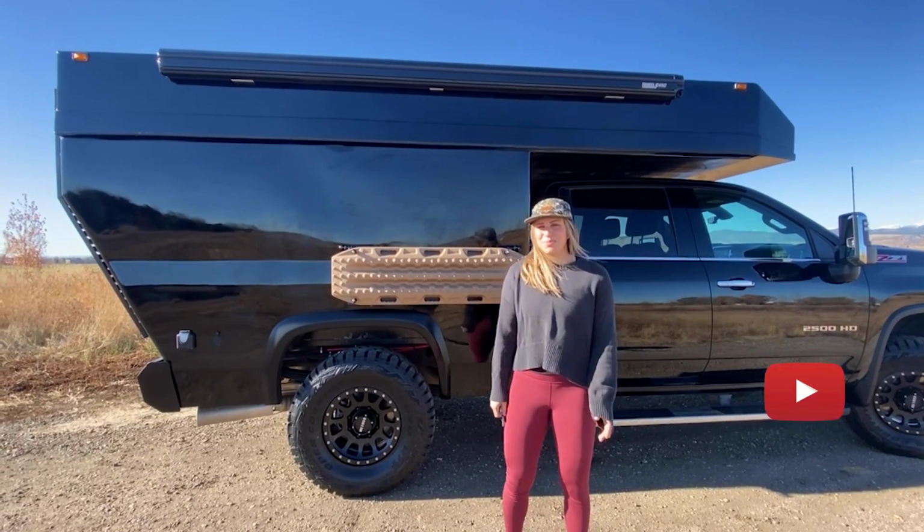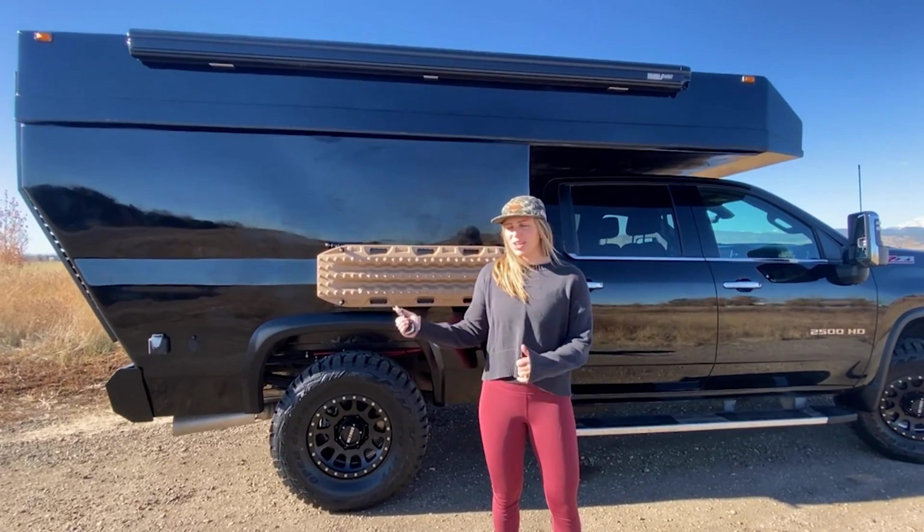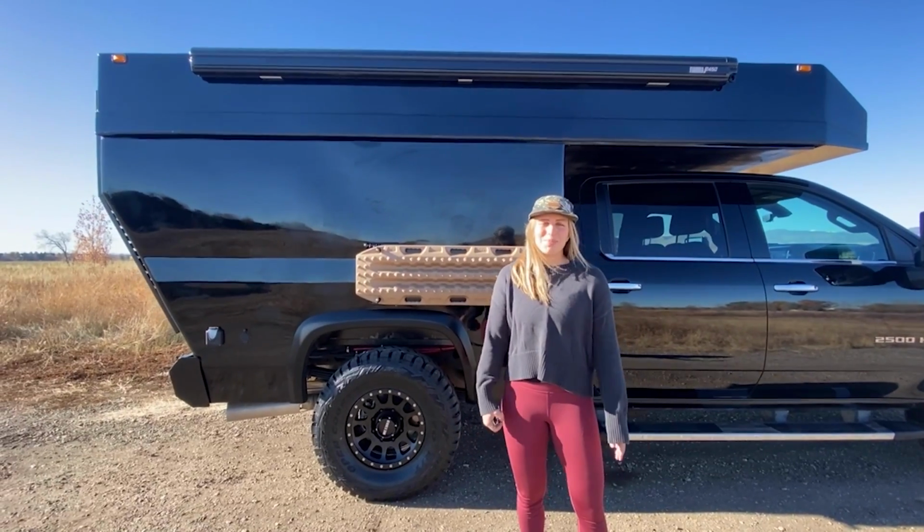Hey, my name's Lucy with Rossmönster Vans, and today I want to show you around this Chevy 2500 Duramax truck camper that we just finished up at the shop.